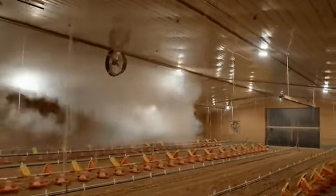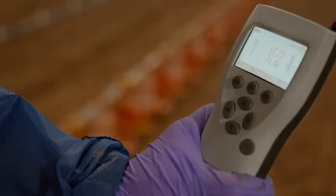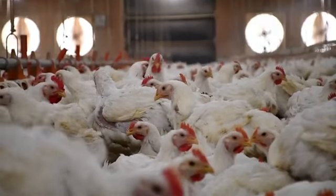Secondly, not only do we exchange the air rapidly, we get a high airspeed, and it's a uniform airspeed in the house. No matter where we are in the house, the birds are going to receive an airspeed of between 600 and 800 feet per minute, which provides a wind chill effect of roughly 10 degrees or more. So even though the thermometer may indicate that it's 85 degrees, that air moving over the birds makes those birds feel as if it's 75 or even 70 degrees.